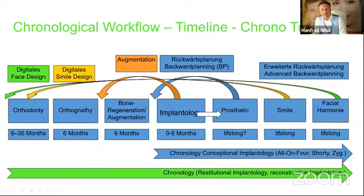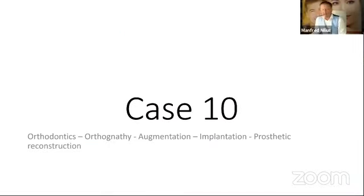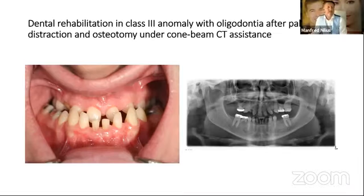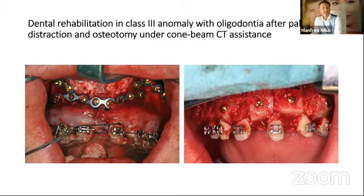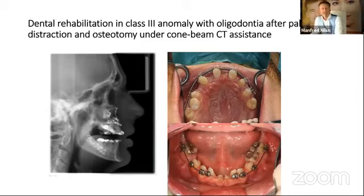When you do so, you can get ortho patients like this, dental rehabilitation, class 3 format. This is a syndrome. We do osteotomy, lateral augmentation, LeFort 1 osteotomy, bone augmentation. He needs orthodontic treatments. You can also use the teeth to get the bone from the lateral, from the central incisors or from the canines backwards. If you move the tooth, the bone will follow you.